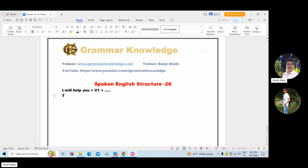This structure is used to express, to offer an assistance to someone, which means you are voluntarily offering your assistance to someone. It means that you are ready to give your assistance, your help to someone. Okay, now let's see some examples.